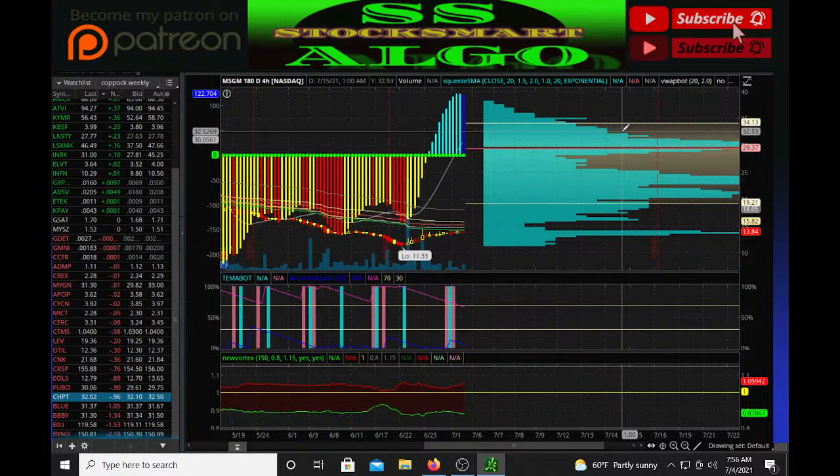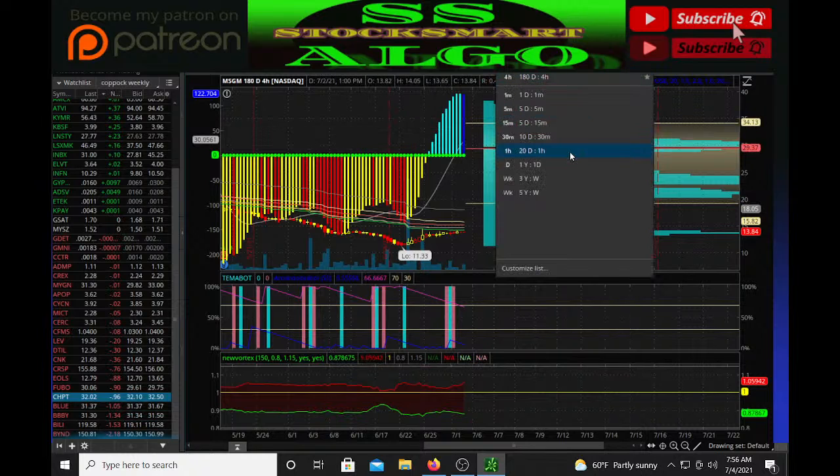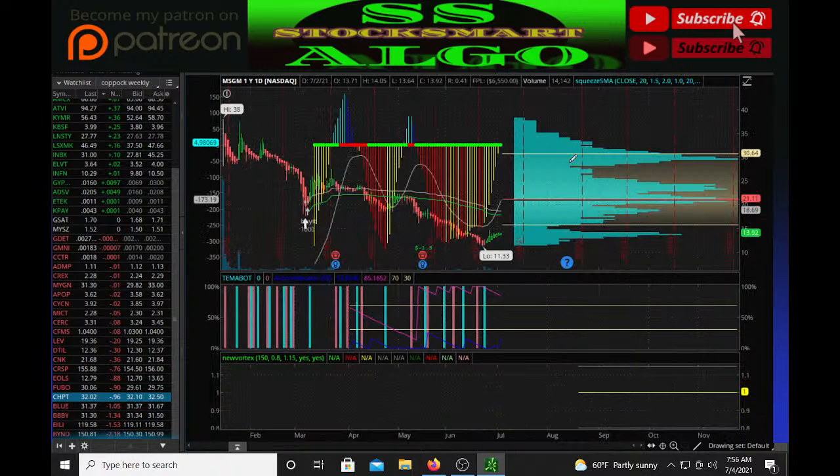Yeah, it kind of seems like the move was already done here, though. Oh, well, maybe on the daily it isn't. We could still have a gap up here to this $27. And that's before it even gets above zero. So this could be a big move.